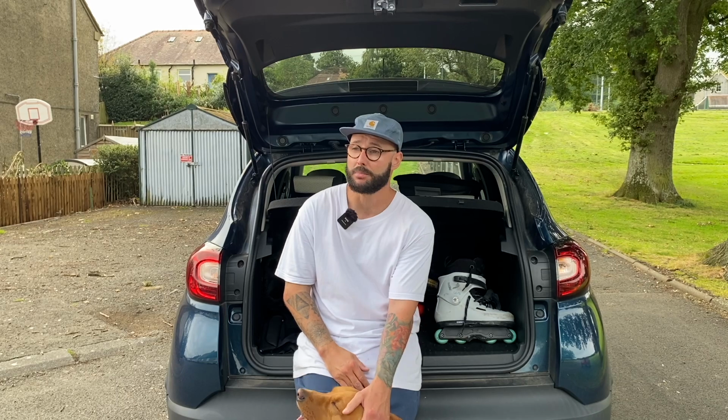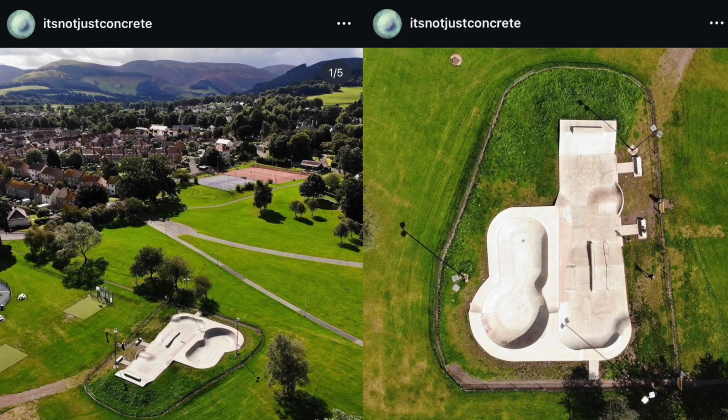Just got done at Peebles Skatepark. I managed to skate there for about 3 hours and it absolutely flew by. To be completely honest, the only reason I came here is because of an Instagram page called More Than Concrete. I think that's what it's called. And it had aerial shots of the skate park and they looked pretty good. I'd never been here before, so thought I'd give it a try.